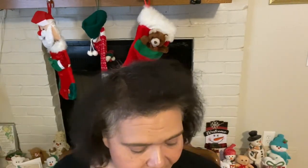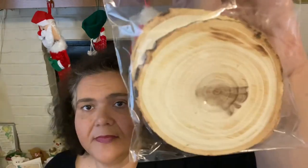So I just decided to go ahead and put that in my crafting stash in case I decide I want to make something with it. And I don't believe that I've hauled these yet, but if I do, I have 2 more. I'm gonna take it back and exchange it for something else or just figure out what I'm gonna do with these. Crafter Square's 2-piece wood slice.